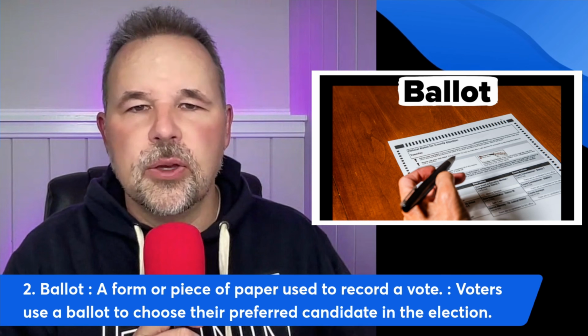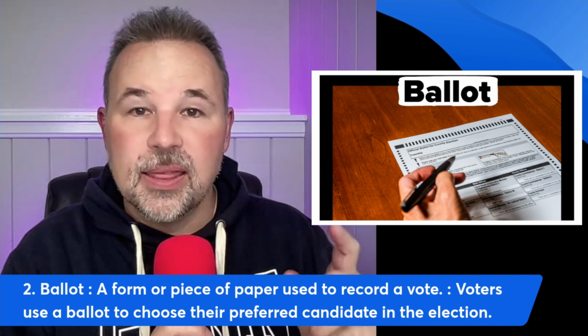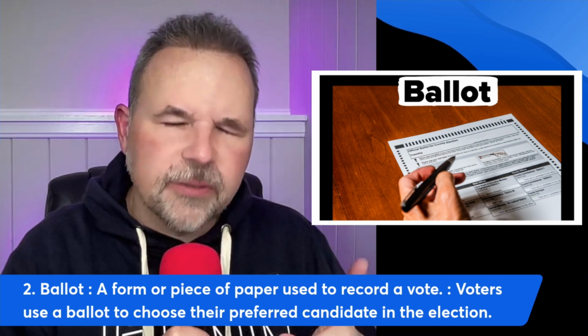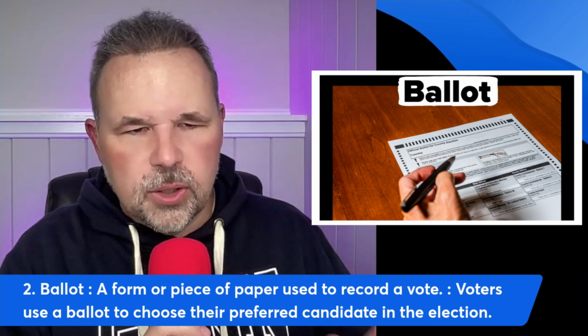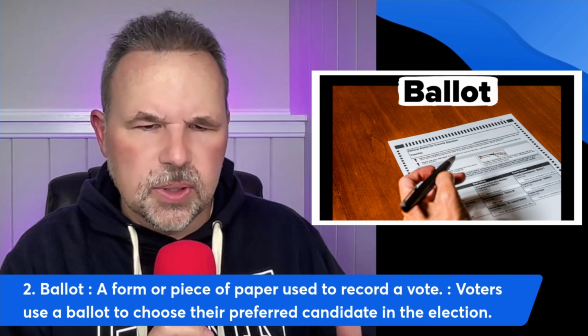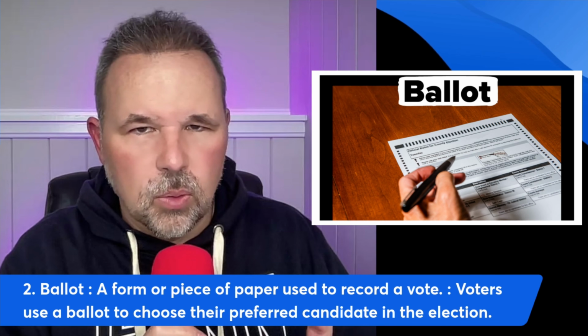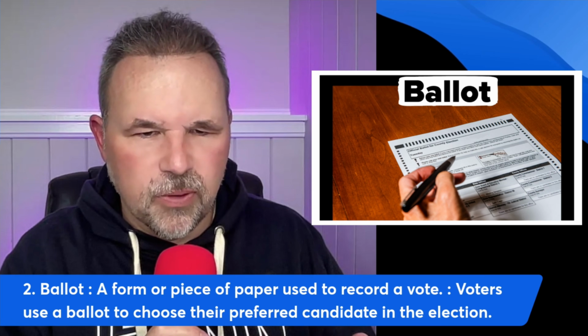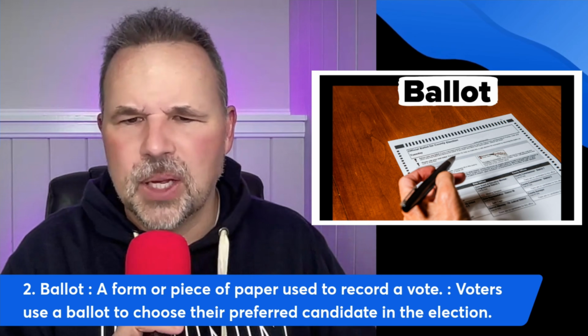Another term they use in the news is ballot. Ballot. That is a form or piece of paper used to record a vote. Voters use a ballot to choose their preferred candidate in the election. Don't worry. If you don't know what preferred is, they are going to use it in the newscast, and we will talk about it a little later.